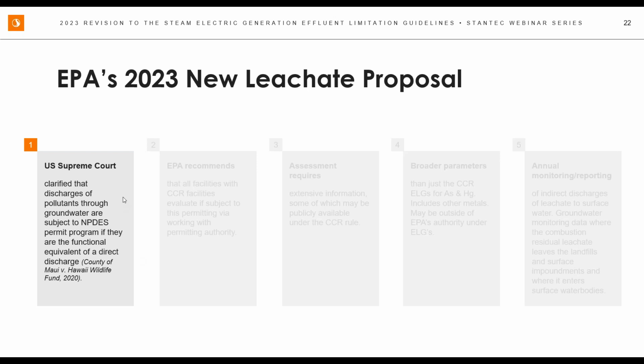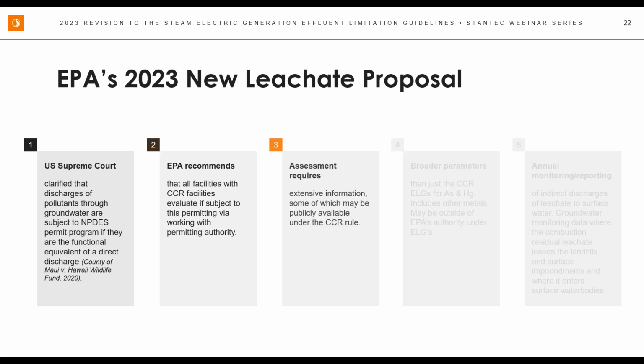The Supreme Court said there's a possibility that if your surface impoundment is in communication through groundwater, that it's the functional equivalent of a point source. EPA recommends that all facilities with coal combustion residuals evaluate if they are subject to this interpretation, working with your permitting authority, as I just mentioned. EPA has an assessment that requires extensive information, some of which may already be out there through the CCR rule, taking a look at those impoundments. So be careful that you aren't duplicating efforts or collection that you're already doing under a different rulemaking.